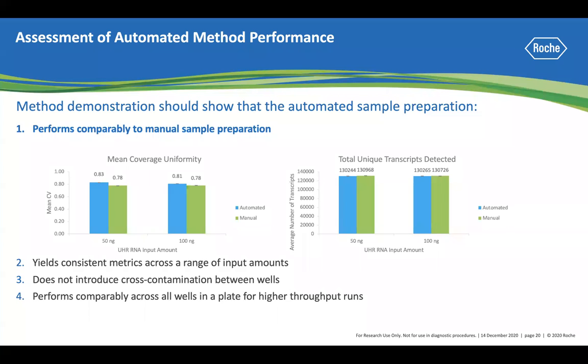And lastly, our method demonstration should show that the sample wells perform comparably across the plate, especially for those higher throughput runs. So this means that when we run QC and sequencing, we would make sure to compare wells from various positions in the plate to ensure the automated method is not introducing edge or plate effects.